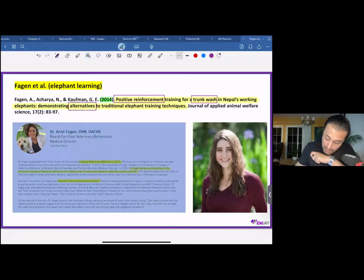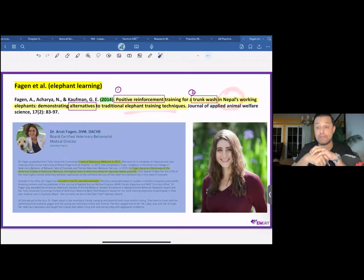So, number one, this study has to do with positive reinforcement. I'll explain what positive reinforcement is. Number two, the method used here would be SPR, that is secondary positive reinforcement. Through that method, we'd be trying to figure out if it is possible to help elephants through the trunk washing procedure without any sort of negative reinforcement. Remember, this is positive reinforcement, demonstrating an alternative to the traditional elephant training techniques that were used in Nepal back then.